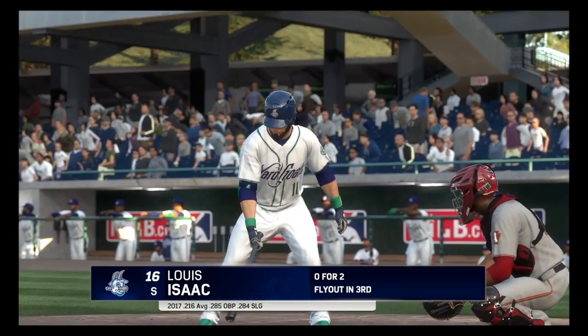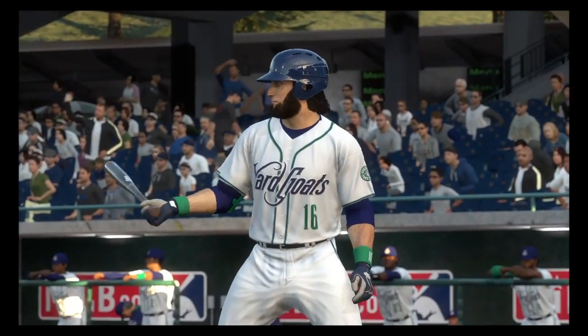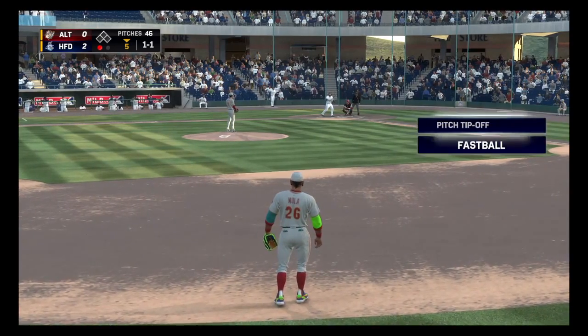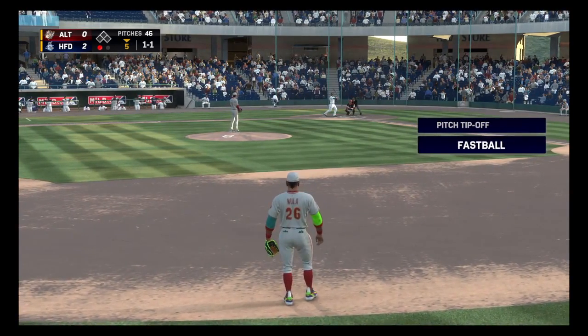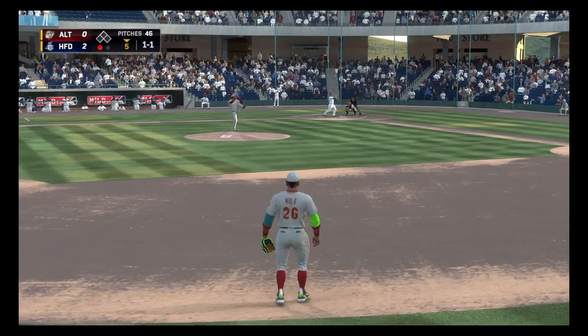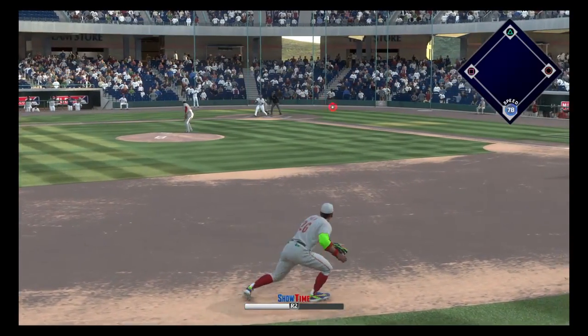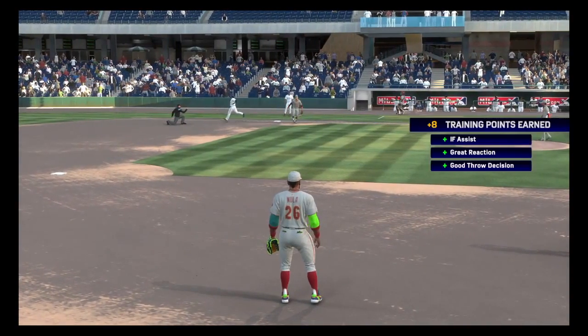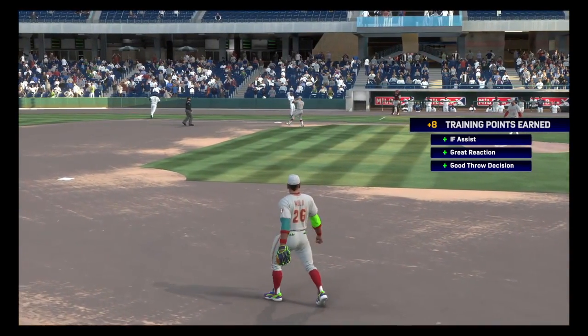Ready for another chance, Lewis Isaac. No hits in 2 trips to the plate for him in the ball game. From the windup, the 1-1 pitch. To short. Money on the grass. Throw, and he's called out on a close play at first.